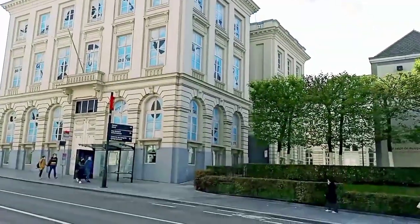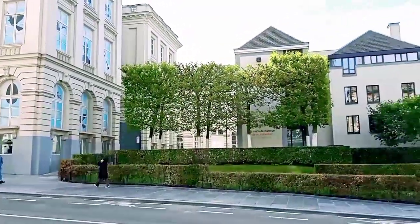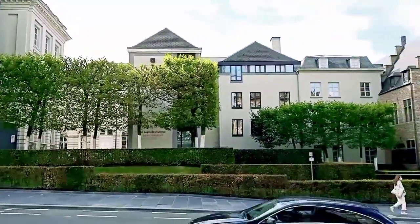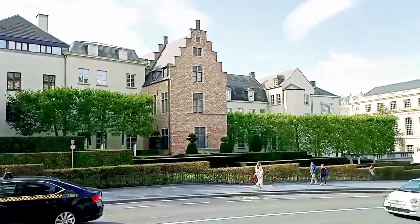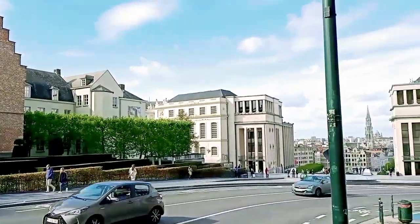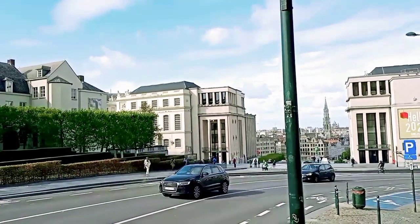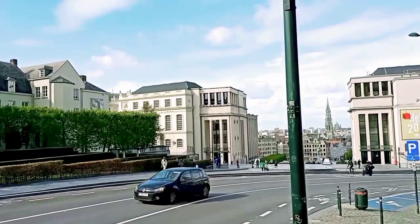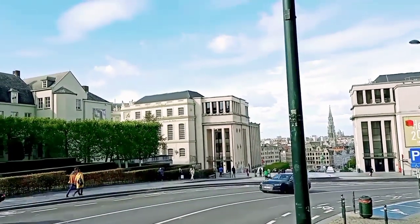One thing is certain, you will not get bored when you are lost in this city. And I'm heading that way. It's the Brussels Royal Square. Let's go there.